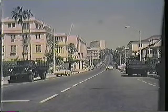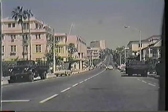This is downtown Monrovia, and it got its name from Monroe when he was president of the United States, and they called it Monrovia. It used to be called Bushrod. Population at present about 75,000.